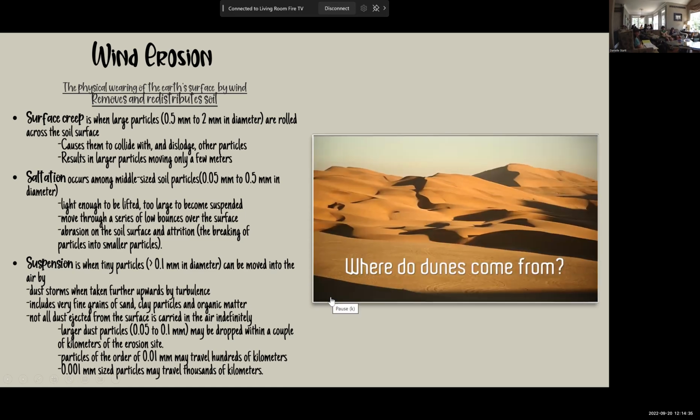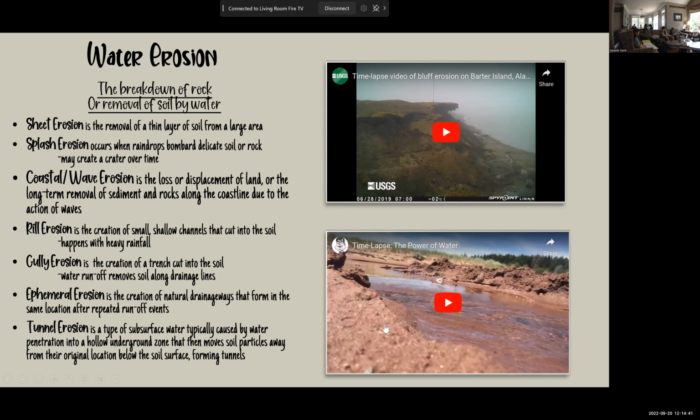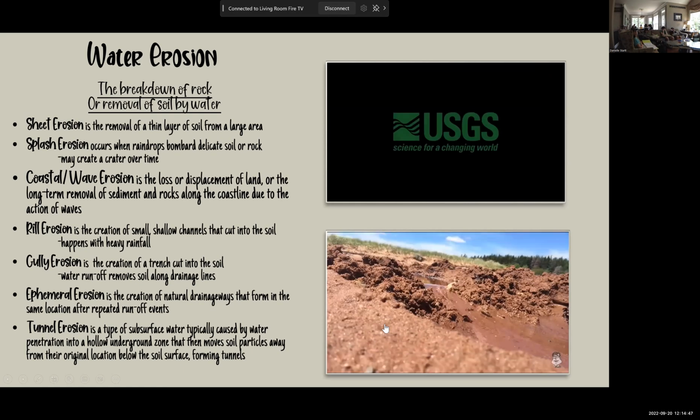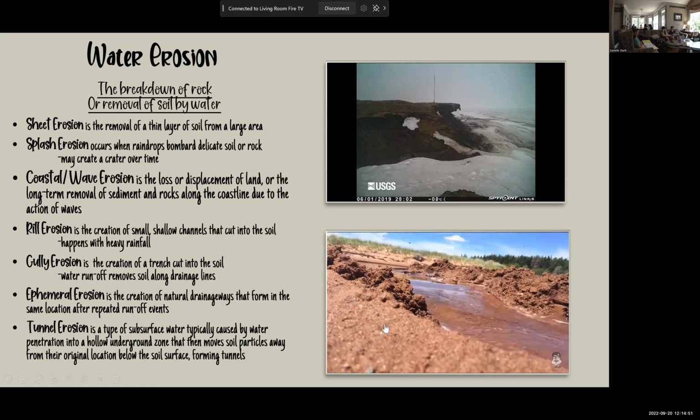So you've got wind erosion, and these are the different types of it. Now you've got water erosion. So wind and water, these are our physical kind. With water, you've got a bunch of different types. You've got sheet erosion, when a thin layer of soil comes off a large area. If you have a hill and it rains, everything just kind of slides down to the bottom.